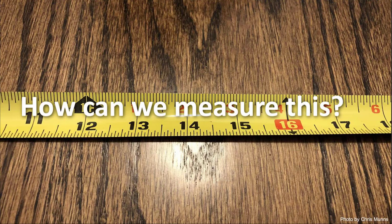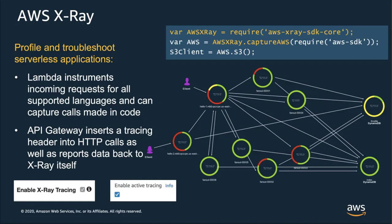Okay, so how can you measure the performance impact of these? Again, because this is code that you're executing, because you might be making calls or doing other things, I do find that it is really important to measure this. The easiest way you can do this is using AWS X-Ray. So X-Ray is a profiling and troubleshooting service that is deeply integrated today with Lambda and API Gateway and a number of other AWS services.